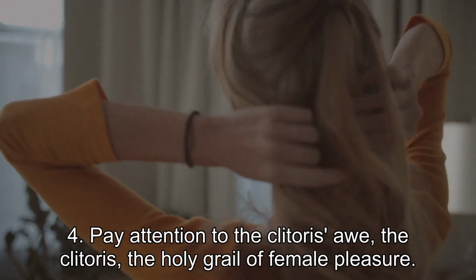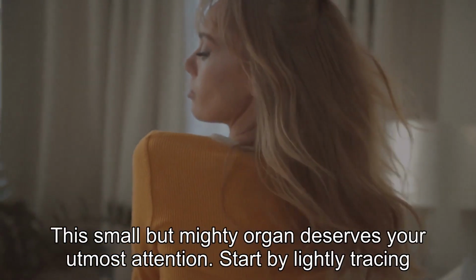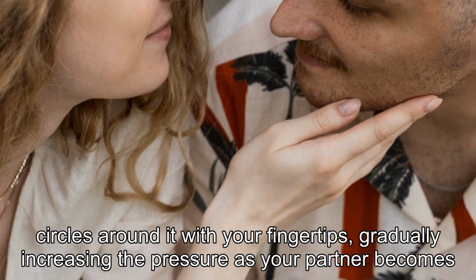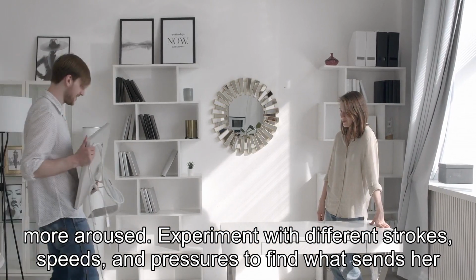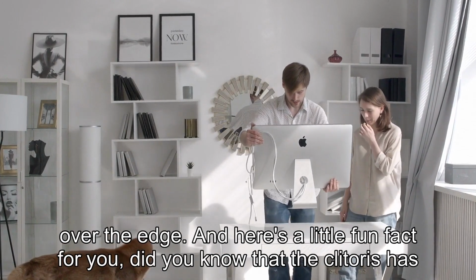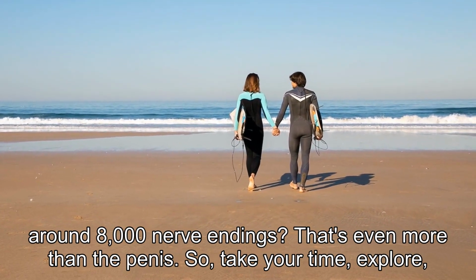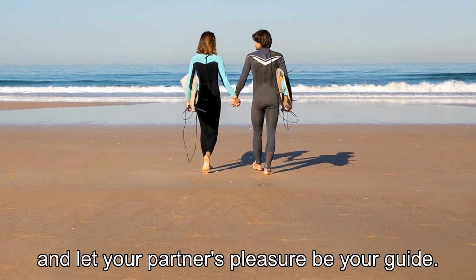4. Pay attention to the clitoris. The clitoris, the holy grail of female pleasure. This small but mighty organ deserves your utmost attention. Start by lightly tracing circles around it with your fingertips, gradually increasing the pressure as your partner becomes more aroused. Experiment with different strokes, speeds, and pressures to find what sends her over the edge. And here's a little fun fact for you. Did you know that the clitoris has around 8,000 nerve endings? That's even more than the penis. So, take your time, explore, and let your partner's pleasure be your guide.